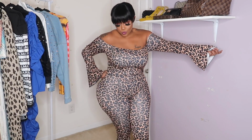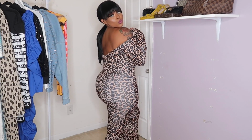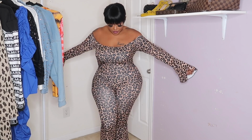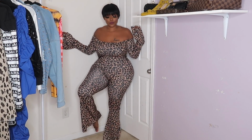I'm 5'6", I'm pretty tall for a girl, and as you can see, these do go down past my ankles, so if I wanted to wear heels, then I think it would look good. It would not look like high waters. I'm gonna put my measurements down below in the box so you guys can get an idea of what this could look like on you, but I think it's extremely cute and I would recommend it.